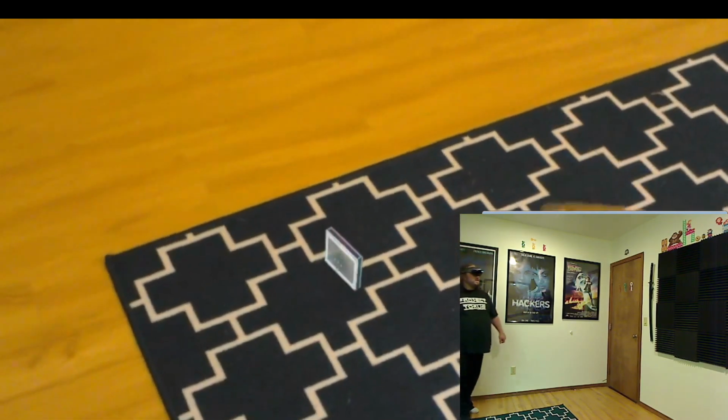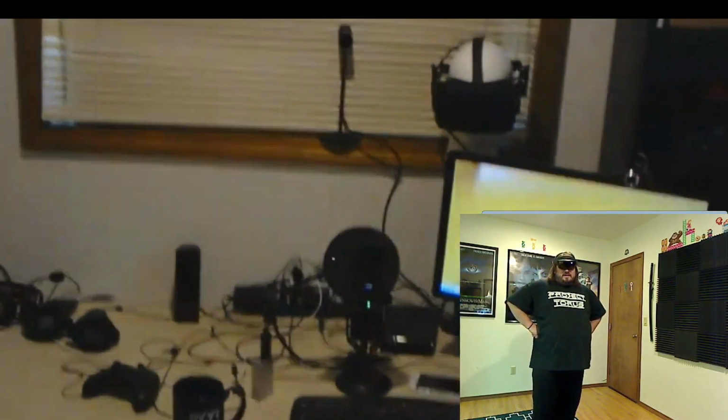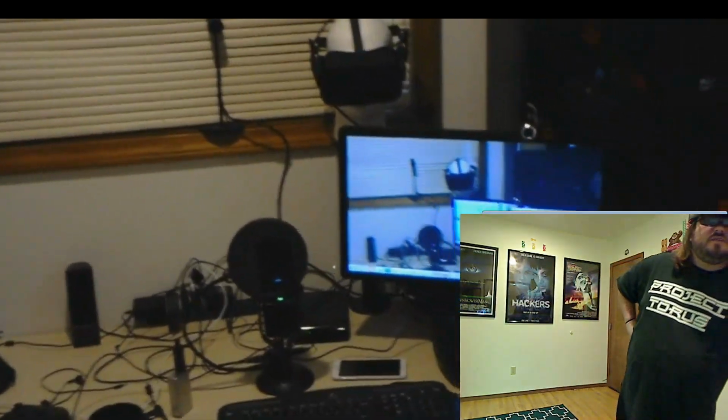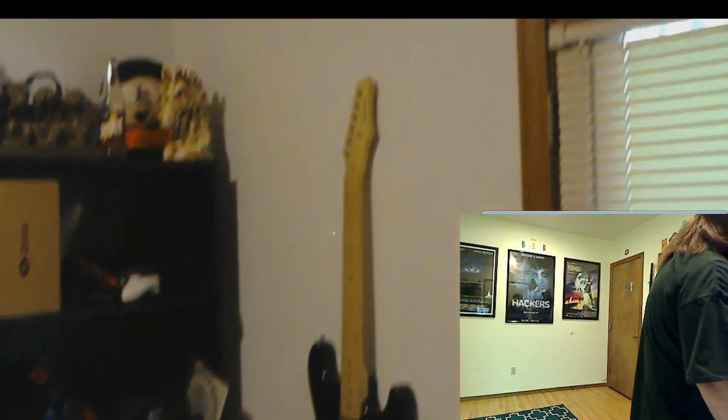Okay, goodbye. So anywho, what you've experienced there is a real full-blown hologram that was scanned at Microsoft. I actually saw the stage that they scanned it with, and it was pretty cool. Pretty neat little setup that they've got there.